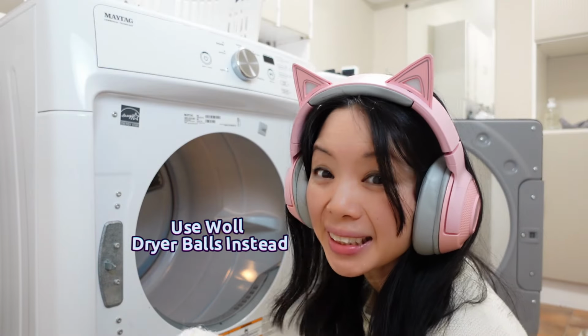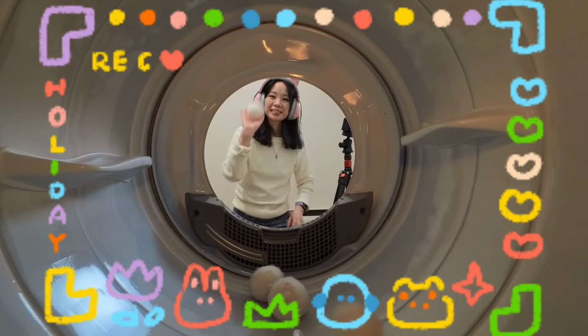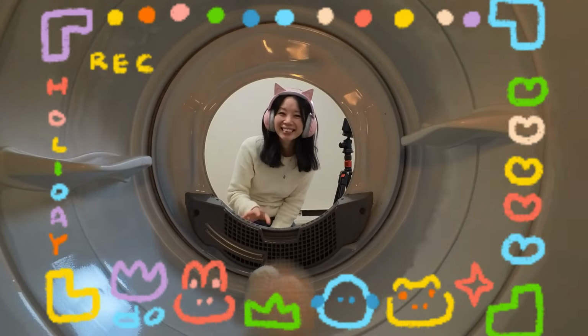Avoid fabric softeners. They contain chemicals that are harmful to aquatic life. Instead, use wool dryer balls. It will help your clothes dry faster too.